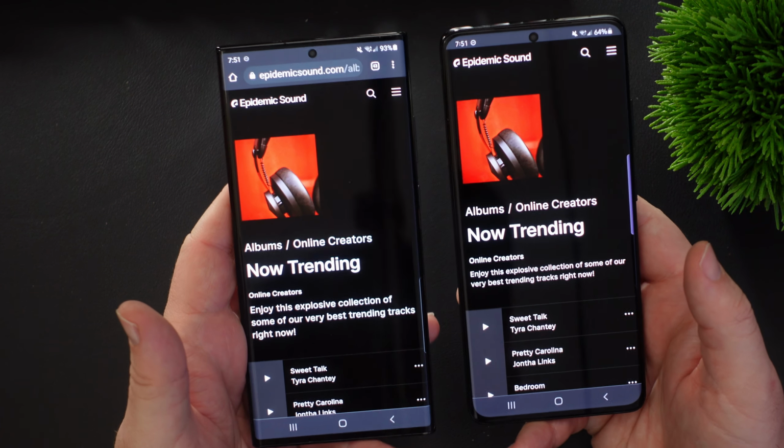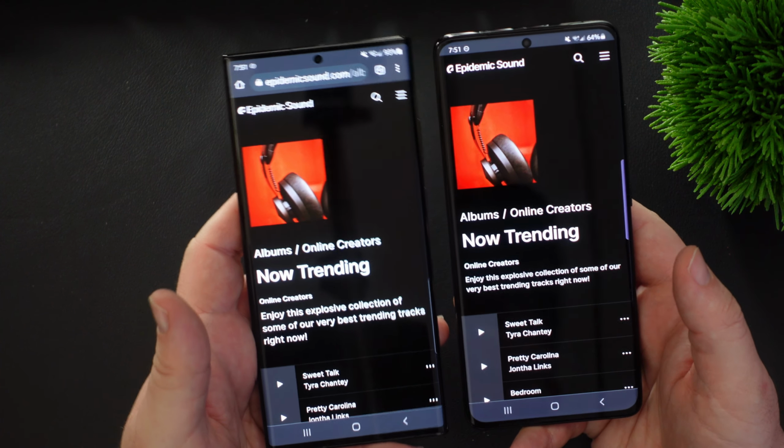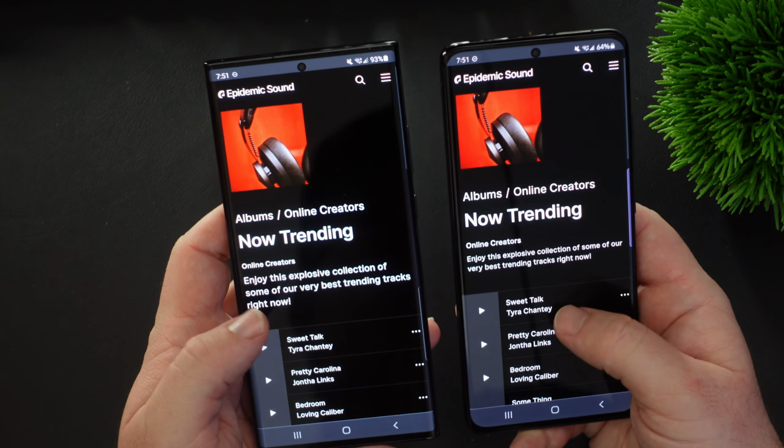Next, let's check out the sound of these. These both have stereo speakers, so we'll play a song here.